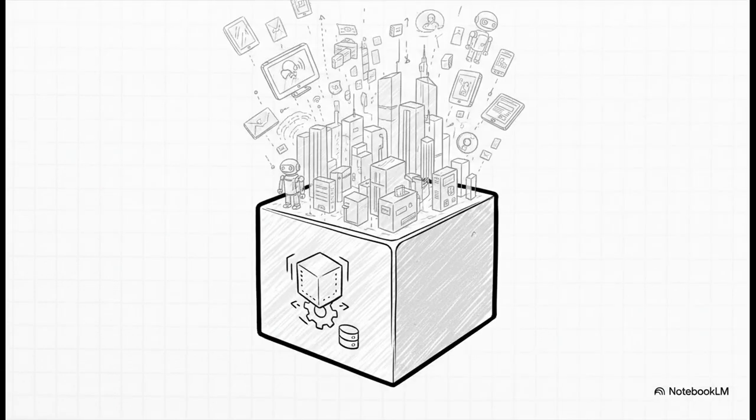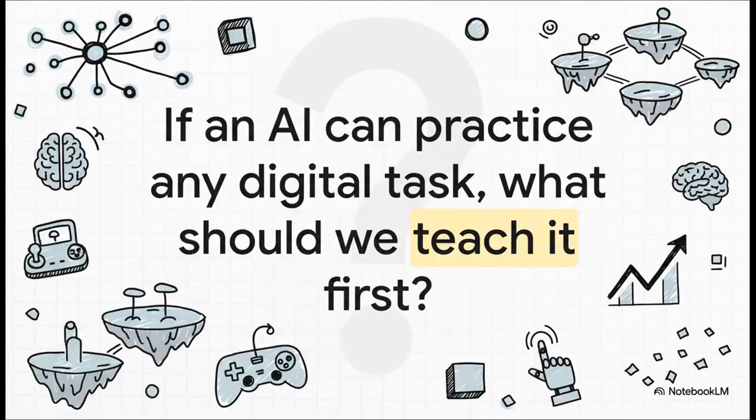Look, the really important point here is that this isn't just some clever little research project. This is a fundamental building block for what comes next. It's a huge step toward creating those general-purpose AI agents we've all been waiting for, ones that can actually, reliably, help us with all the complex stuff we do online every day. Which leaves us with one last, really exciting question to think about. Now that we have a way for an AI to safely practice pretty much any digital task you can imagine, over and over and over until it's perfect, what's the very first thing we should teach it to do?